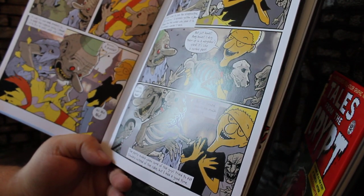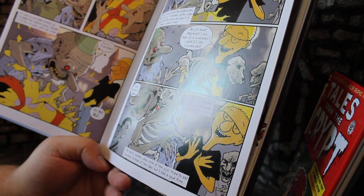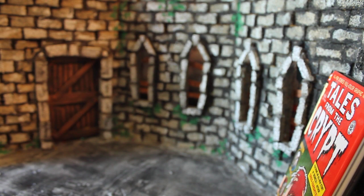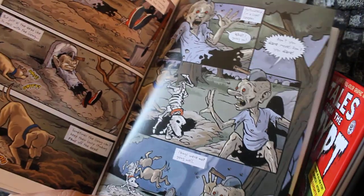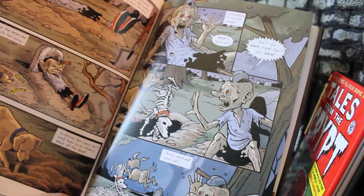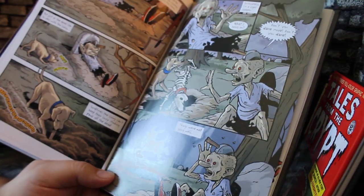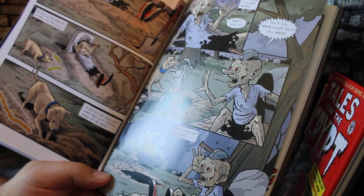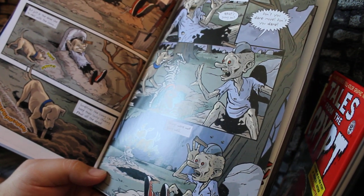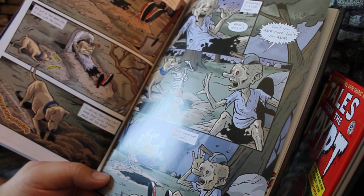So he's trying to figure out what he can do about that, and he's talking to his mom about it, and eventually he goes to bed. When he's asleep, a regular human dog digs up his skeleton dog and runs away with it. And that's kind of the main problem of this story, the main situation.